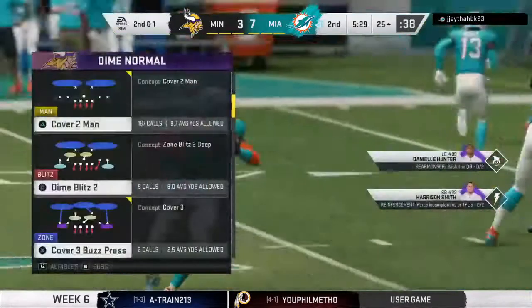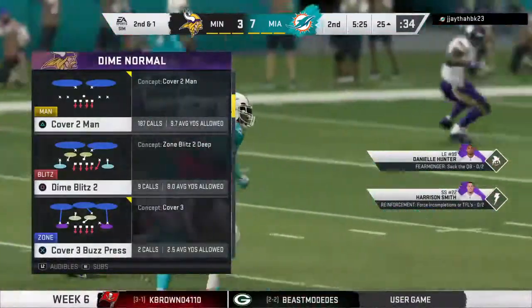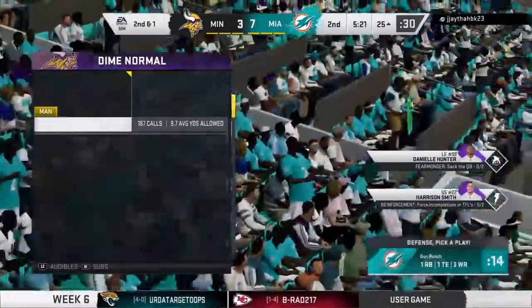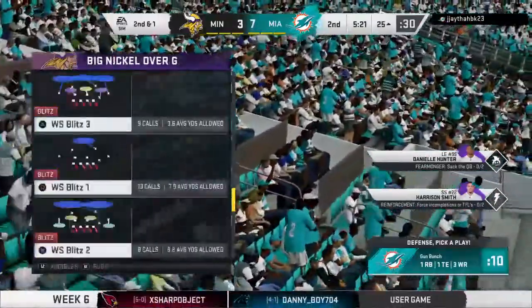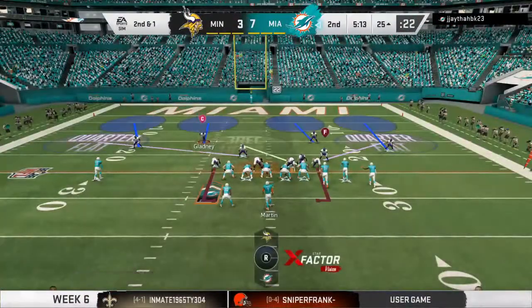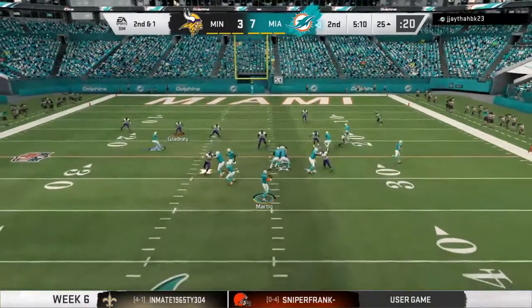Tucking it and running, so it'll leave him with 2nd and a yard. Brings up 2nd and a yard at the Vikings' 25-yard line. Let's go now. Timber, it's the flag. Rip left, rip left. 2nd and 1.